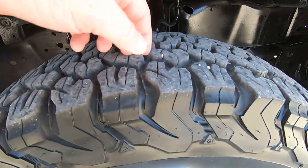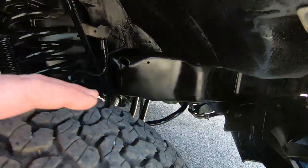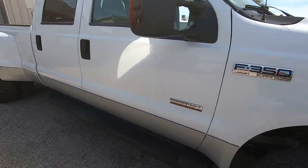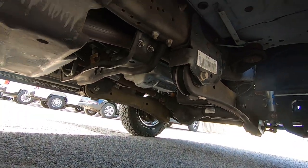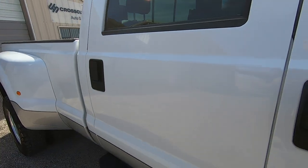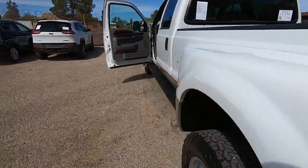Anyway, the tires, BFGs. The tread's like brand new. All four shocks are Bilstein, new Bilsteins, and it's got an upper stabilizer strut, also a brand new Bilstein. Very cool stuff. I have no idea why you would sell this other than you need space in your garage or something. You'll never find this truck again.